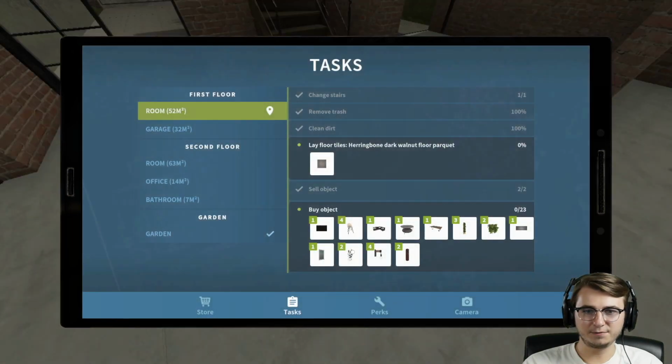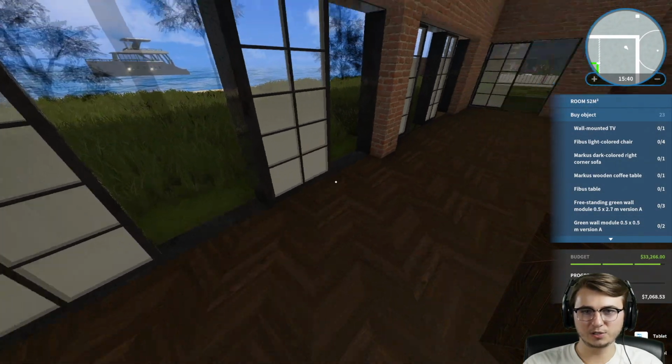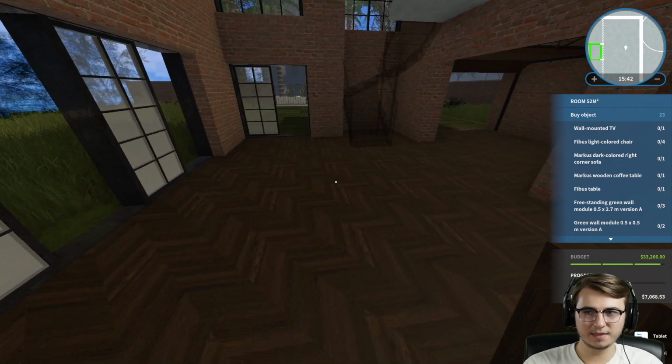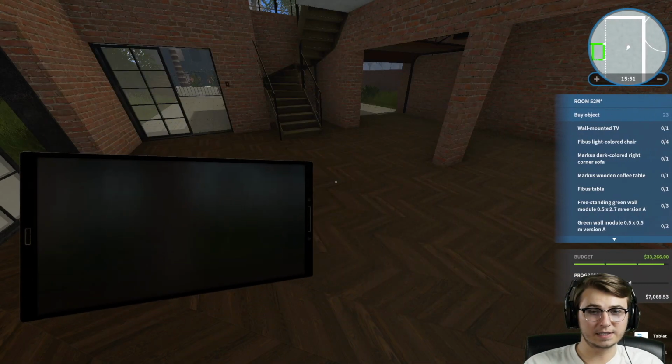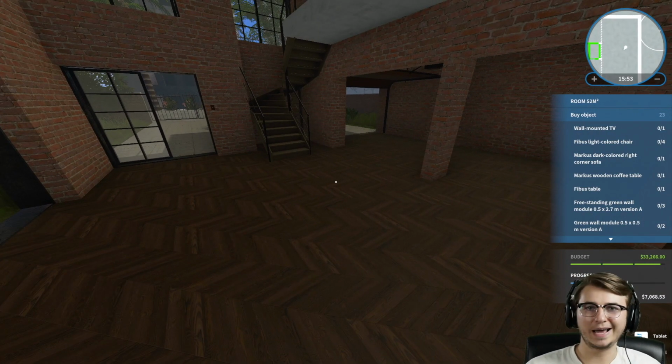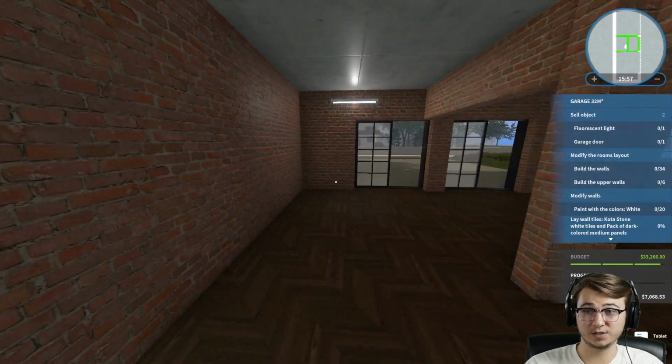But back down to the main floor, let's go ahead and tackle the flooring next. Gotta make sure we get all these weird nooks and crannies of this property. I think that about does it for the floor. And then everything else in the, I would assume this is gonna be a living room space, is just buying objects, buying furniture pieces. So we're gonna move on to whatever this is over here.